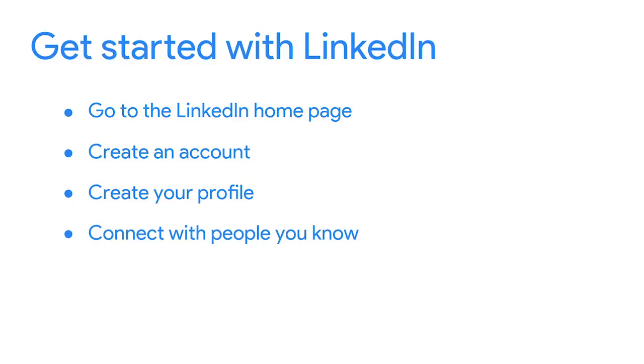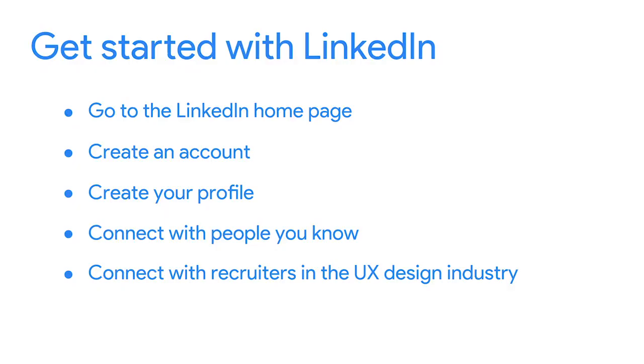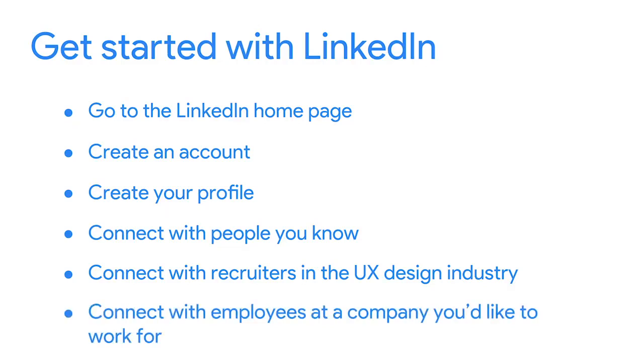You should also use LinkedIn to connect with recruiters in the UX design industry. Add a note to your connection request that you're looking to learn more about the company and their job openings. You can also consider connecting with employees at the company you'd like to work for. Browse the LinkedIn profiles of people associated with the company. Check out if you know anyone who currently works at the company or has worked there in the past. If so, don't be afraid to send them a personalized message.